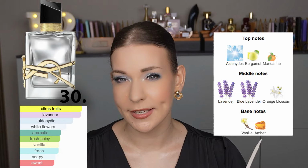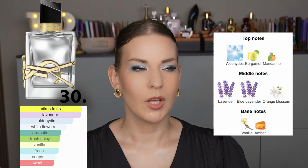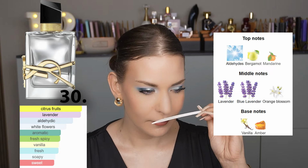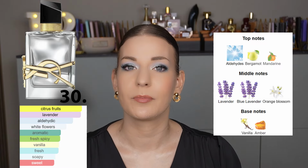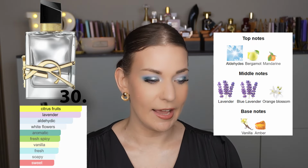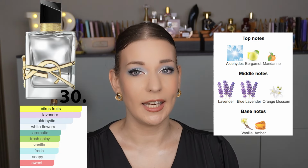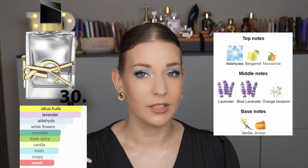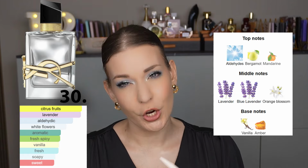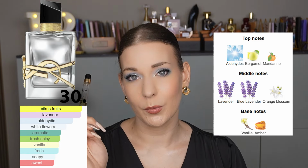There are some aldehydes in there, and that mimics the scent of opening up your window and smelling the fresh scent coming in. Some bergamot, mandarin, of course, to keep it Libre in the top note. And lavender, orange blossom, vanilla and amber. I do like this less because they removed the jasmine and they removed the woodiness. It's more soapy, fresh than the other ones. And I like this one the best in the winter time.